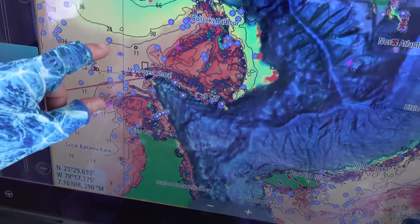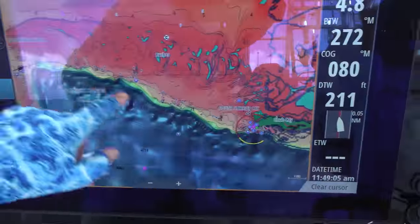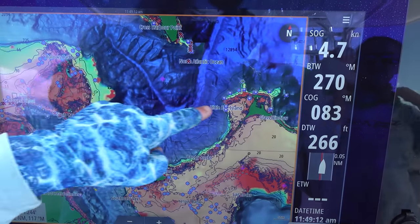There's Northwest Shoal right here, you know, Northwest Channel Light right there. We just went by that stick over there, that is the light. And we're gonna run here past the Berry Islands. Chub Cay, you know, we love going there. And we are working our way across here, continuing east.